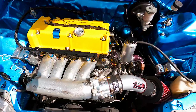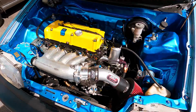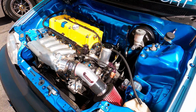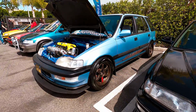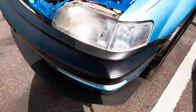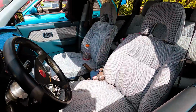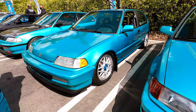K-swapped Civic wagon. RBC manifold. It's starting to get really sunny out here. Some TEs on there. A little splitter. Clean interior. The SSR GPOs on here.